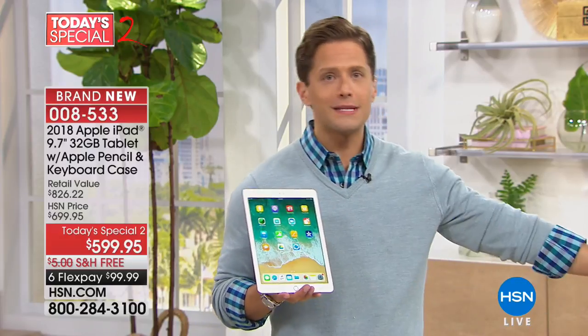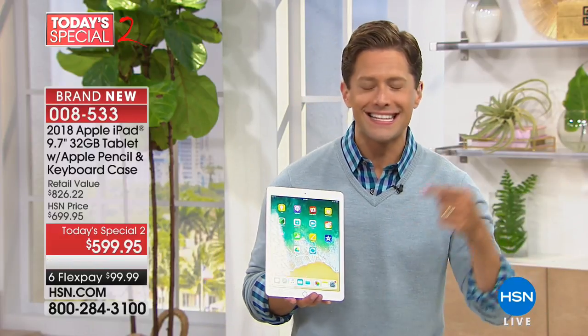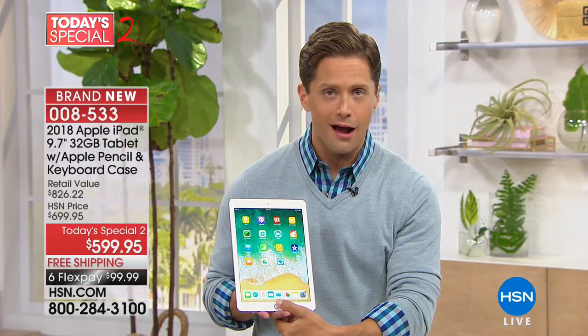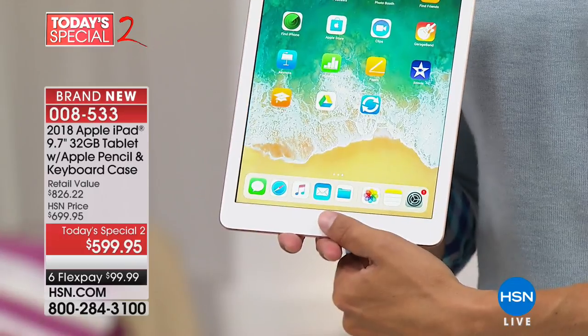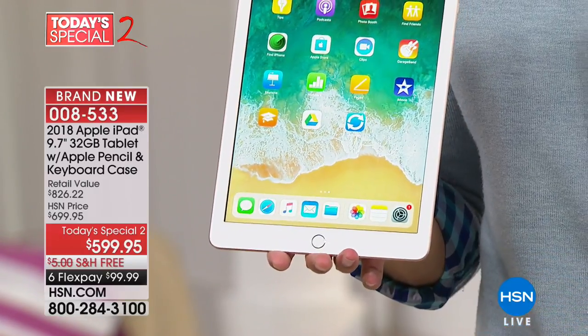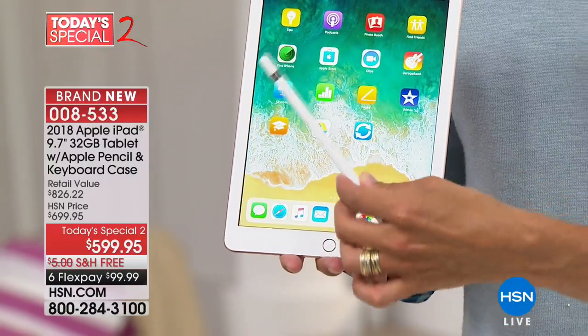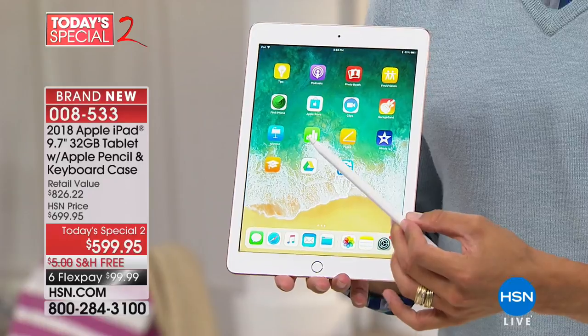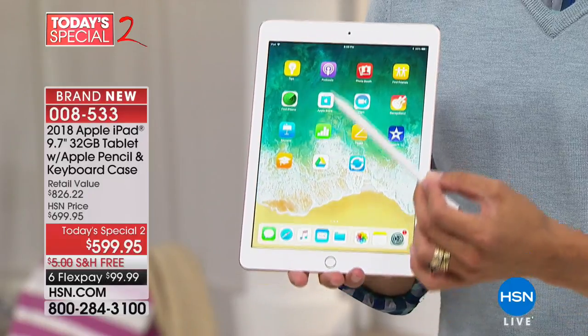This is not a closeout of a 2017. This is the newest 2018 with the thumbprint, no password technology built in to be able to access your banking and your Facebook and download apps, just that rather than a password. It's the first time ever that we've included the Apple Pencil to go along with it. And it is basically half sold out.